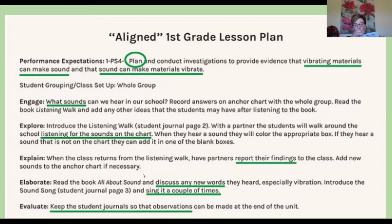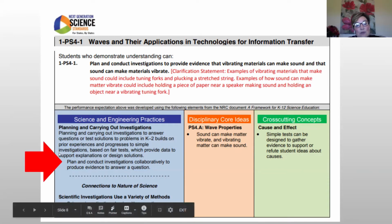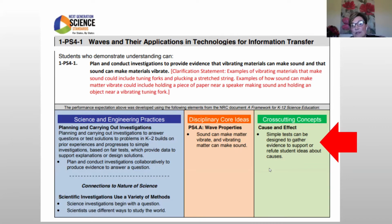Now I'd like to show you the actual PE for this. I'm sure many of you have seen this, so I don't want to spend a lot of time on this, but just to refresh your memory, right? Each PE is divided into 3 dimensions, and it clearly spells out what students should be using in terms of the science and engineering practices, what cross-cutting concepts students are using in that lesson. And those 2 are going to be used to scaffold student understanding of this disciplinary core idea. It is a 3-dimensional performance expectation. All 3 dimensions should be explicitly taught in a lesson. Most people are familiar with this, but this really isn't the whole story when we look at the NGSS standards.